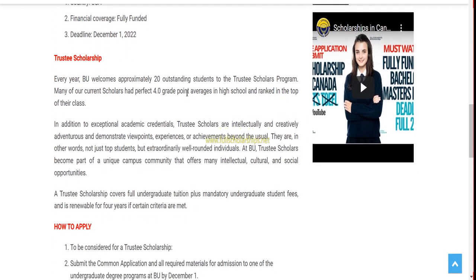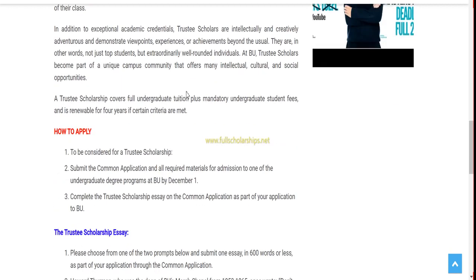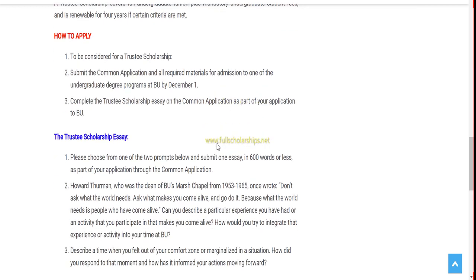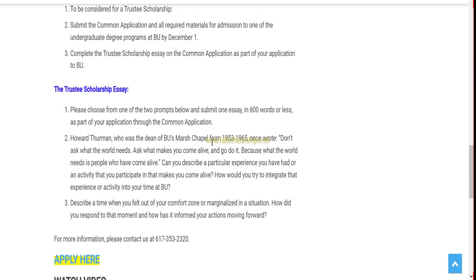Now here you can check the trustee scholarship details and how to apply. To be considered for the trustee scholarship, you need to submit the common application. We will show you that. And with the application, you have to fill in an essay. For the trustee essay, you have to choose from the below two topics. The topics are given here, so choose one and submit it with the application.